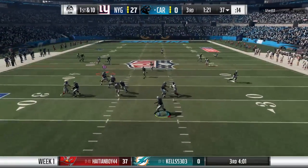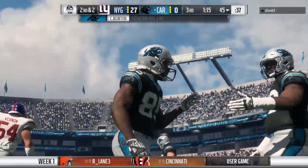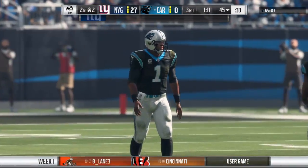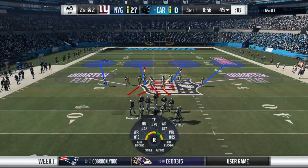Operating from the gun, Newton. Firing quickly here, and that's complete. And he'll be brought down right at the 45-yard line. A good pickup there. 8 yards on the first down completion. Well, clearly one of his advantages as a passer is his height. Sit back in the pocket, fired over the middle. That makes things tougher defensively, doesn't it?